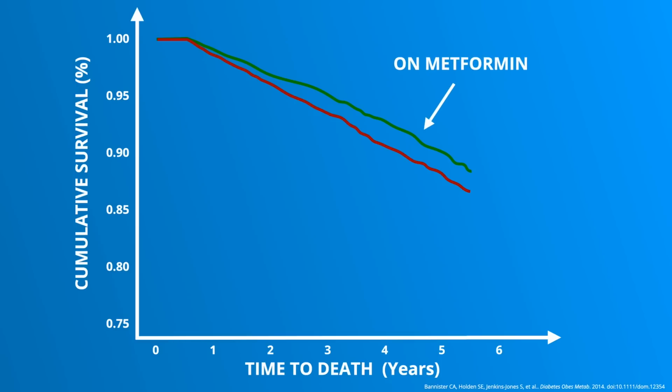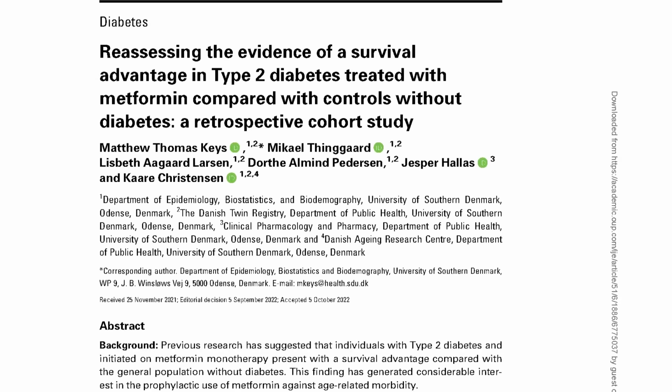Where metformin has become a concern to me is the space of longevity, where patients will ask for metformin even though their blood sugars are normal. This craze for metformin came about when a type 2 diabetic would start on metformin, they had an increased longevity, an increased survival. And unfortunately, this got translated that if you didn't have diabetes, metformin might improve your survival as well. In late 2022, this study looked at just that.